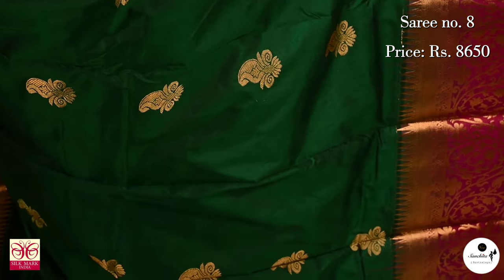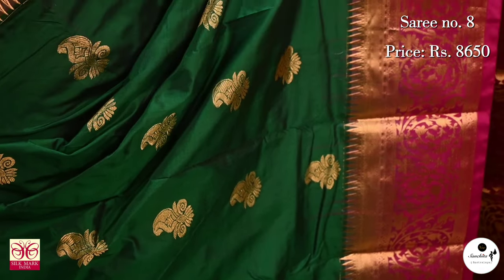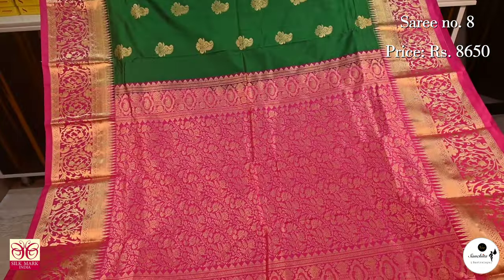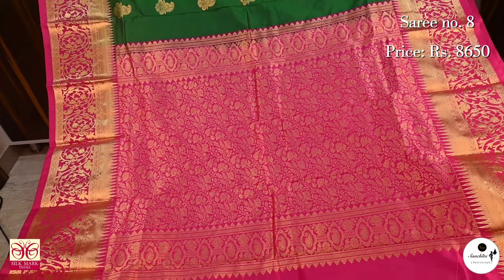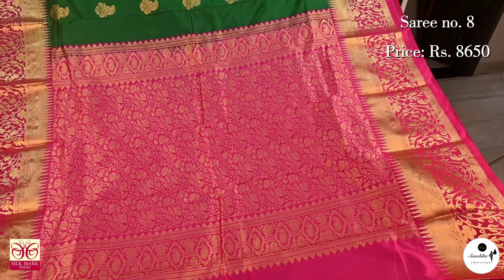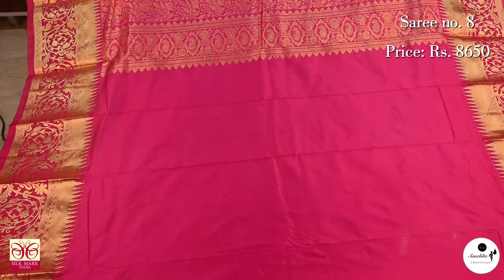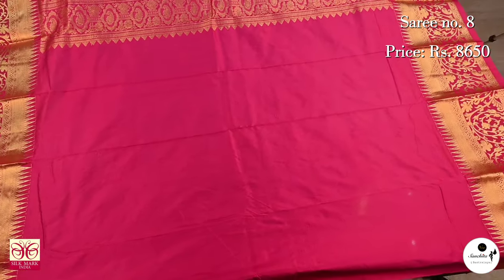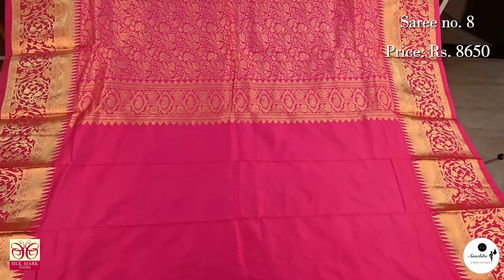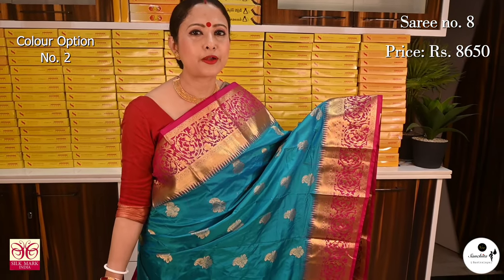This saree is very lightweight, extremely comfortable, perfect for attending parties. The pallu of the saree is rich with brocade zari work. Contrast blouse piece in pink color with gorgeous golden border. Beautiful color combination, turquoise with Rani.